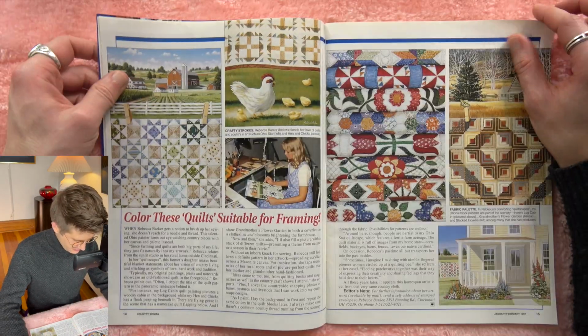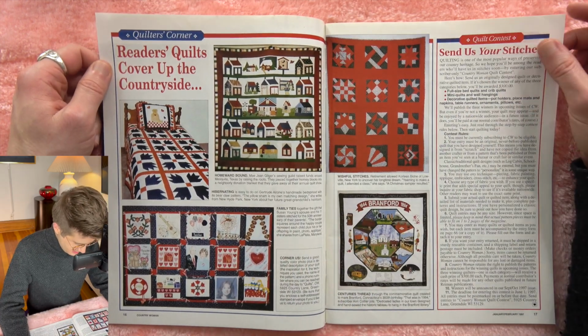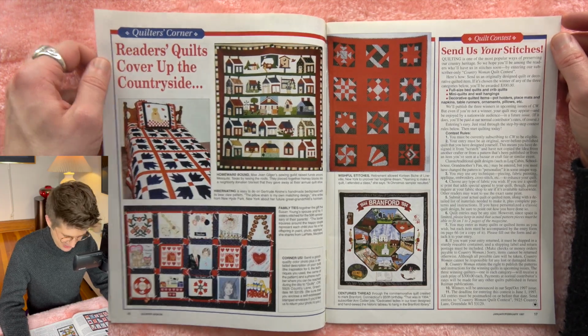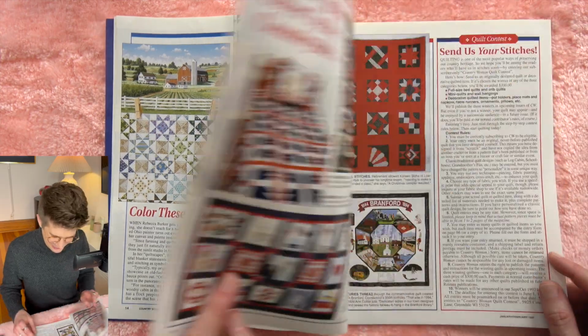Wow. Rebecca, you impress me. And then just regular quilts, which kind of pale in comparison to how fucking cool this is. Wow.